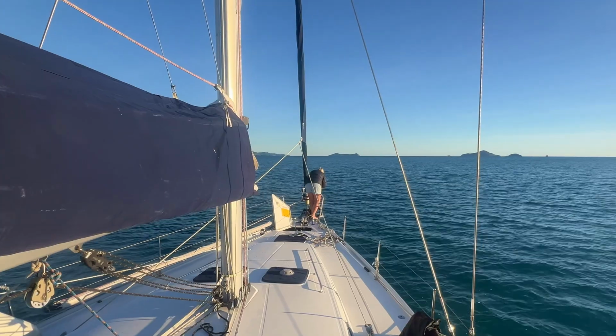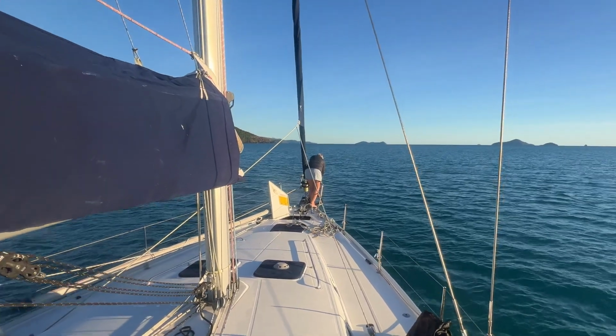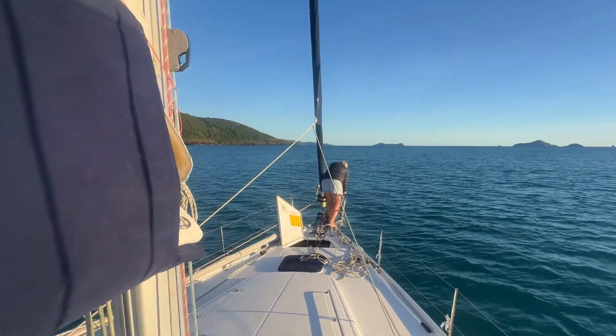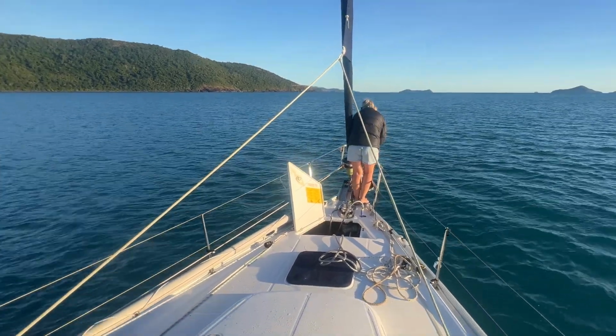So we're going up to a place today called Little Jonah Bay. This is up near the entrance to Gloucester Passage. So it's not very far, it's only about 10 miles, maybe a little bit more, but just got to go around that distant point up ahead, straight over the top of Precious. And we're pretty much there.